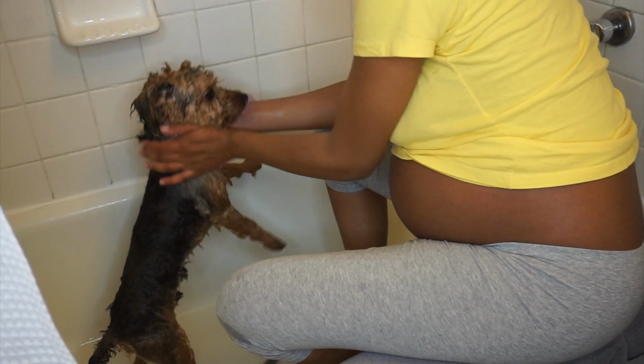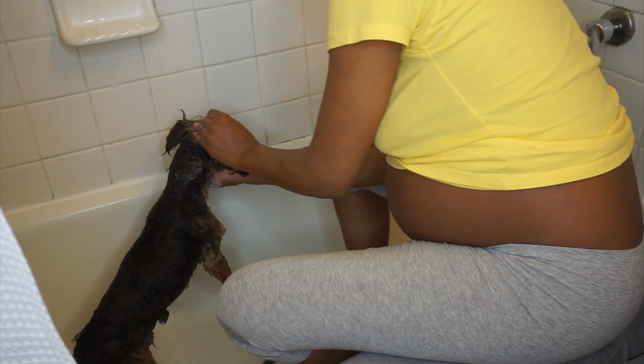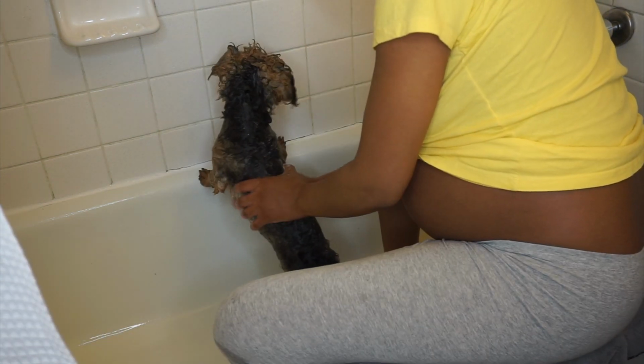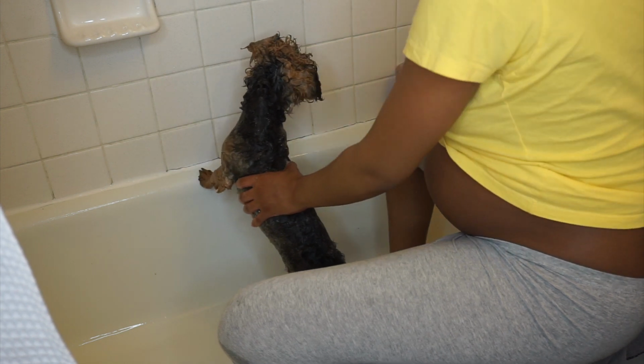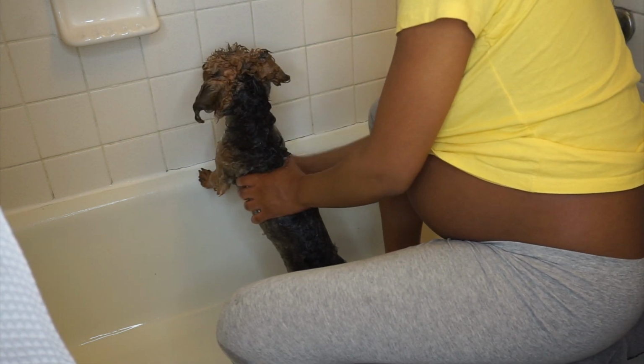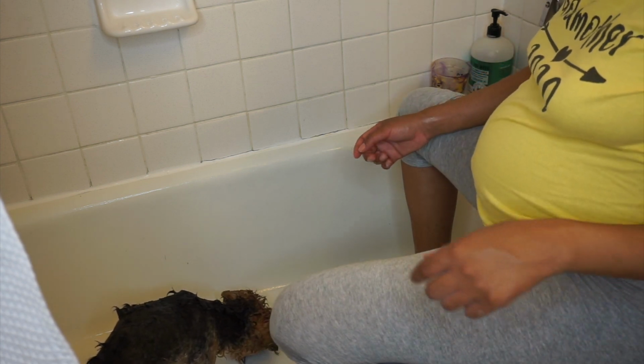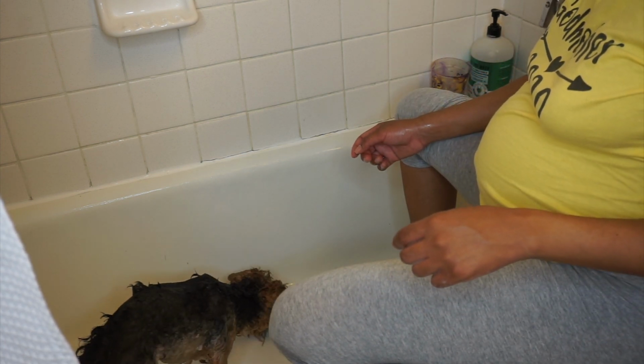So this second lather is where I begin to really massage Chase's face with soap, and then I just repeat the same steps again. Go behind his ears, wash the back of his neck, his body, genitals, and his paws. So I allowed Chase to stay in the tub a little while and just play with his toys while the soap really penetrates his fur to get that stench off of him. And then I'll just wash him off and then begin the conditioning process.